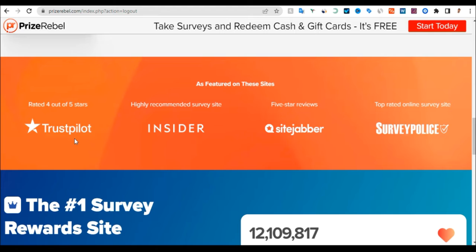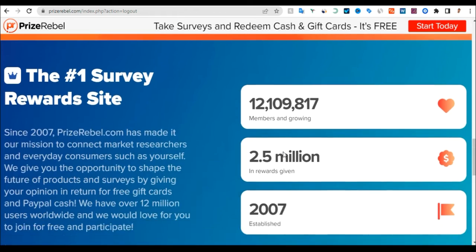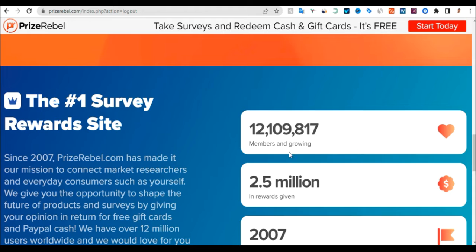As you can see here, those are places where Prizerebel has been featured, and they are trusted. You see, as featured on those sites: Trustpilot, Insider, and Survey Policies. So it just depends on you where you want to go and use this application. Go and check the reviews and see it.